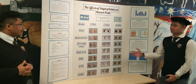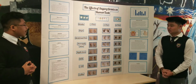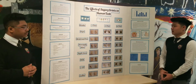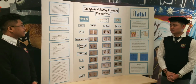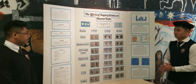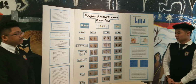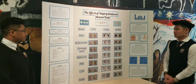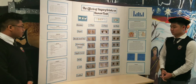To conduct our experiment, we have listed the materials we used over there. We used real human teeth, and small plastic containers to store them in. We also had a variety of different sugary drinks such as Pepsi, Brisk, pineapple juice, apple juice, milk, 7-Up, and coffee. Then we used dental tweezers to get the teeth out and analyze them. We also used a syringe, tape, a pen, and a phone camera to take the pictures. We used sugar and water to create some coffee, and we used a spoon.